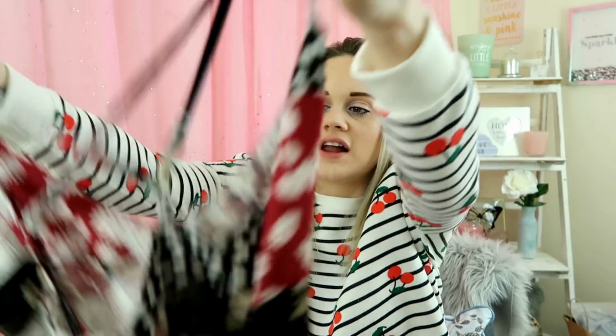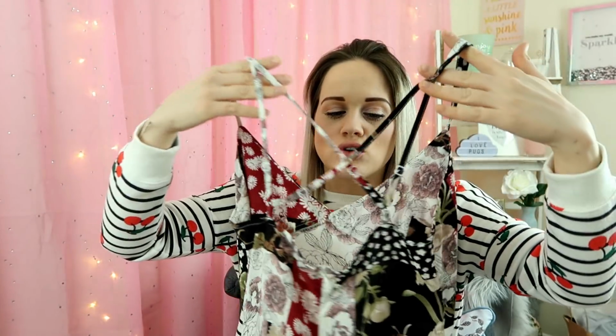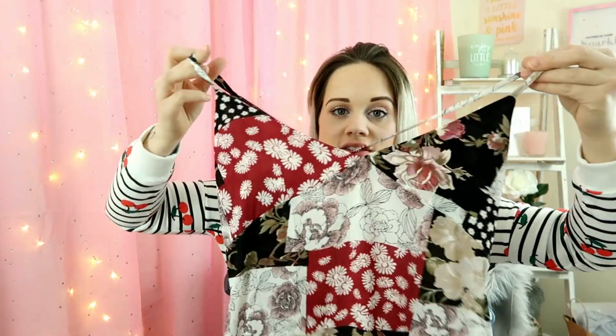But I absolutely love the detail of the back. It's all crisscross, but also the straps you can adjust. I got this in a size medium, and I'm thinking it will actually fit quite nicely. I'm just so excited about trying this on. I did see a model wearing this on their website and it looked absolutely lush. So yeah, moving on to the next item.